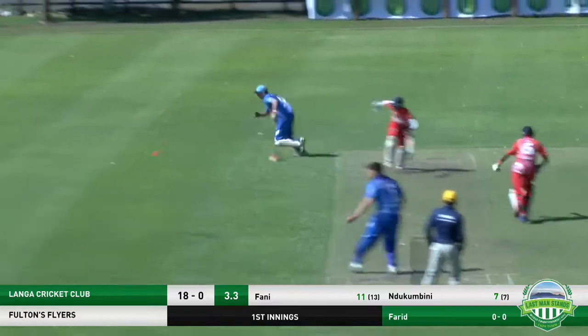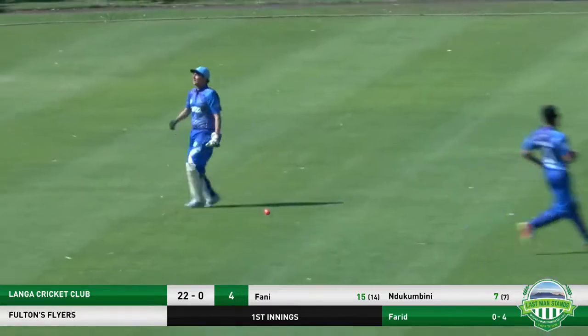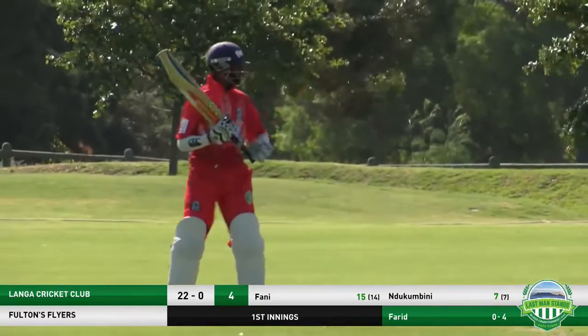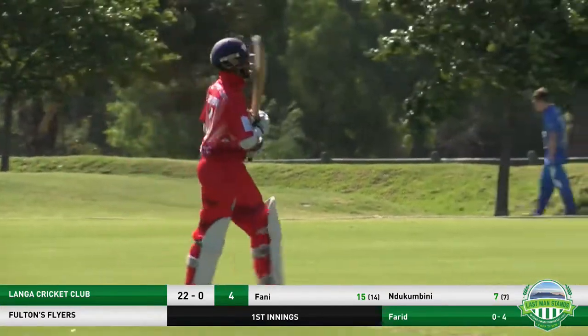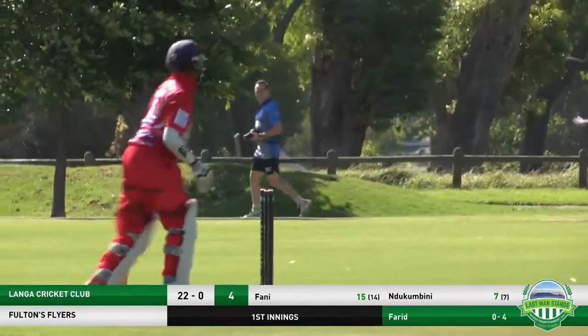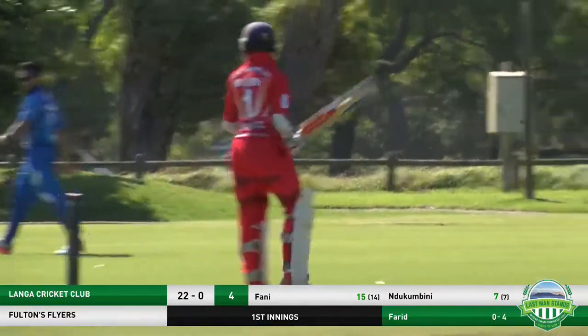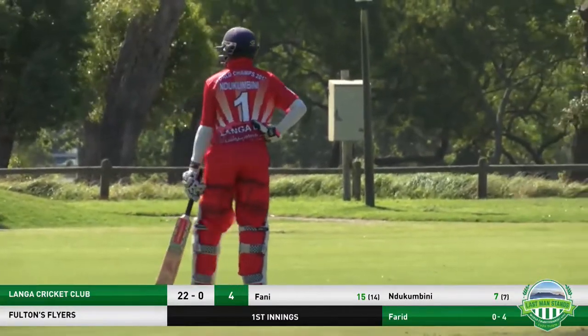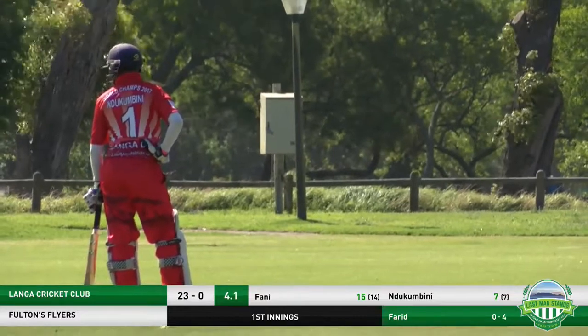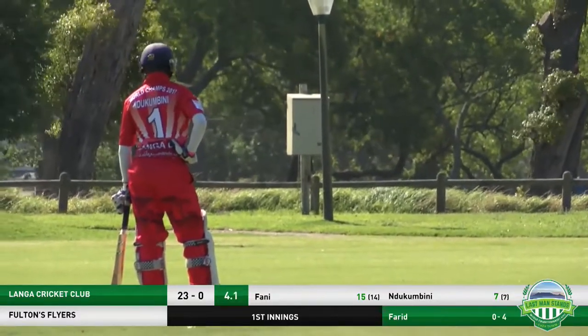And we now have Andrew Scobie, who is the vice captain of this team. And where has that gone to? That was a bye, just for one bye. I think that was one. Anyway, Langa 23 runs for no wickets.